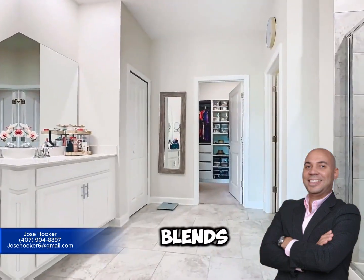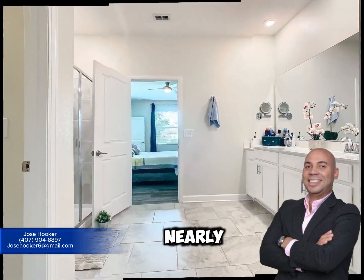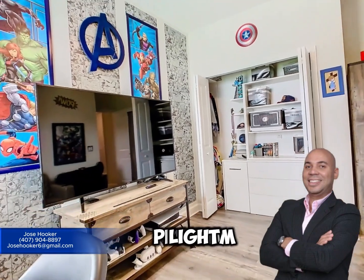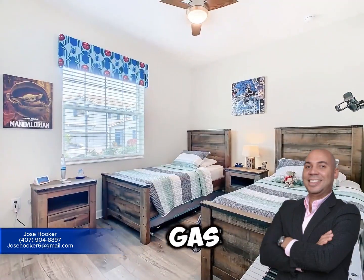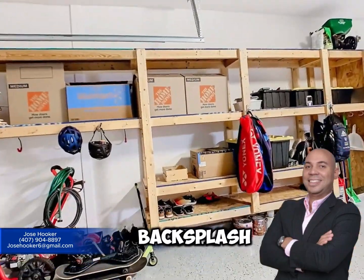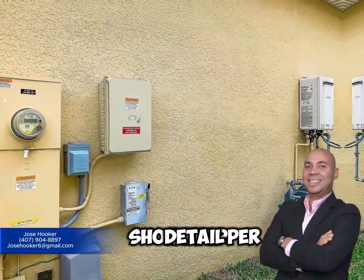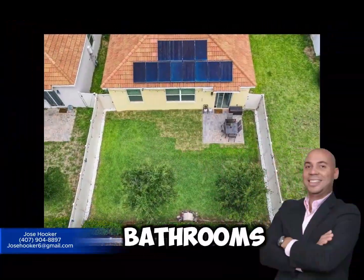It's the perfect balance of convenience and resort-style living. This property blends elegance and modern living, featuring over 28 premium upgrades and nearly 2,000 square feet of beautifully designed, open-concept living space. Flooded with natural light, the spacious living and dining areas are perfect for entertaining.